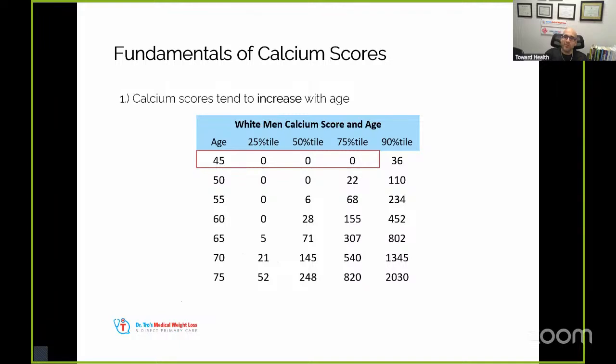White men at 45, very few will actually have calcium, meaning like probably 75% will have none. And if you had a score of 36 at the age of 45 as a white man, that's like you're in the top 10%. You've got to be careful. If you had a 0 score, it's not that you can't have a heart attack. It's, you're not in this extremely high risk group.